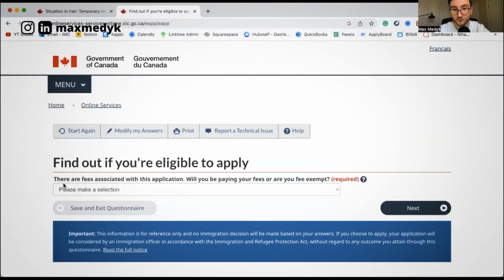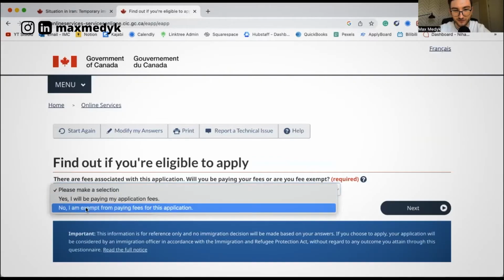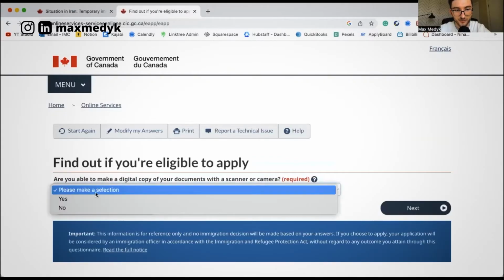There are fees associated with this application. To make it free, and yes, you're eligible to submit your application for free, you can say, no, I am exempt from paying fees for this application. And then you hit next. Are you able to make a digital copy? You have to say yes.